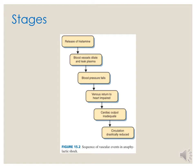The sequence of vascular events in anaphylactic shock begins with the release of histamine by the body. Then the blood vessels dilate and leak plasma. After that, the blood pressure falls, leading to impaired venous return to the heart. Because of this, the cardiac output becomes inadequate and circulation is drastically reduced.